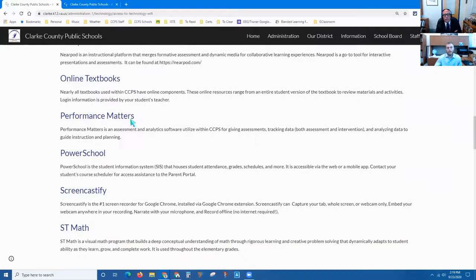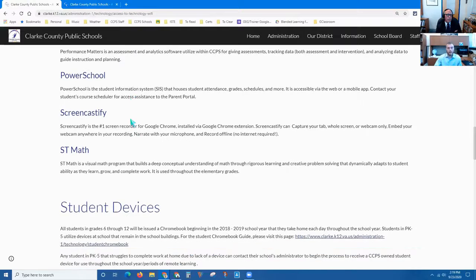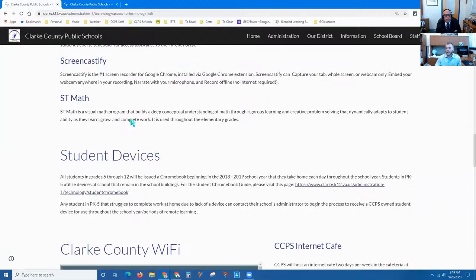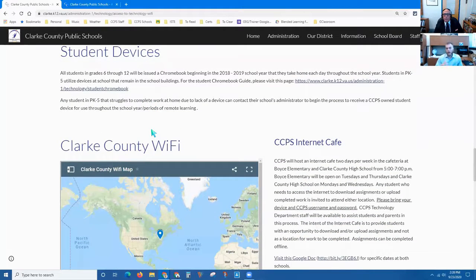As we come down from there, we also have various online textbook resources. Performance Matters for assessments and data. Probably everybody viewing the video is familiar with PowerSchool that does our gradebook, attendance, and more. Screencastify that allows us to do screencasting, things along those lines, and ST Math mainly at the elementary level for a dynamic math program that we use to help students. Coming down from there, a little bit more on the student devices, which again are really Chromebooks for the most part.